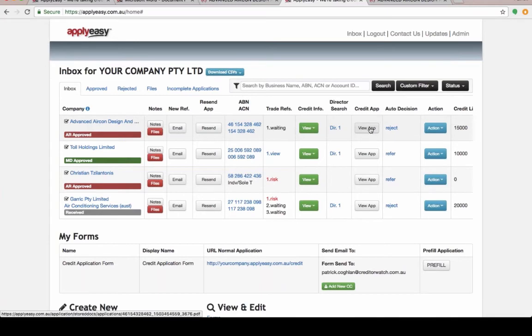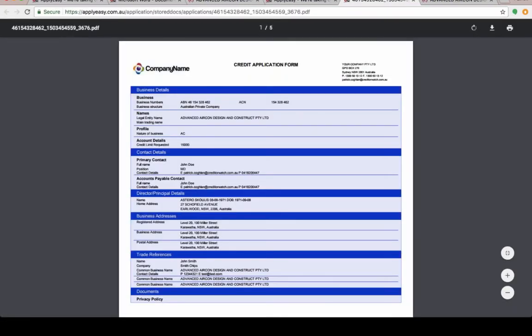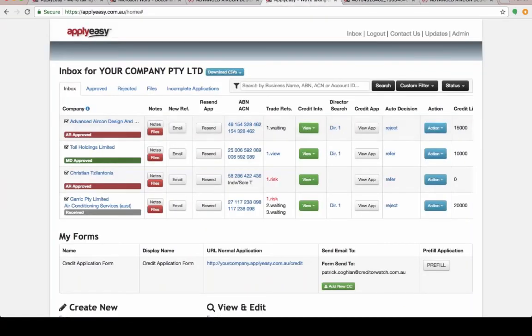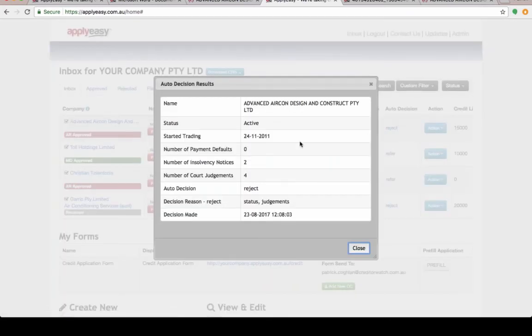Credit app itself is obviously the PDF that if they were hand signing it, this is an example of what they would see. And then we've got the decision. So we have some basic rules set up in the background. This application has come in and it's come back as reject. Now by clicking on reject, I can see why.